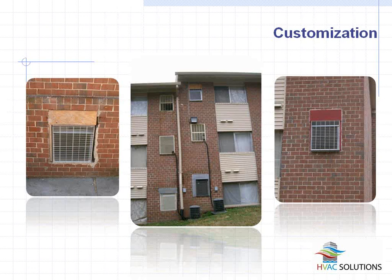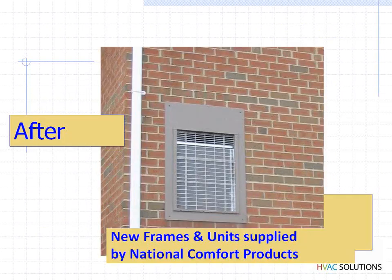But on the right-hand side is a little bit more customization, but again, they just put a block-off plate, and they sort of painted it to the color of the brick, but it still doesn't look very good. What National Comfort Products can do is customize it, and there you can see that they've built a customized panel that blocks off the plate, so it looks much more finished. So if you do these one at a time or a whole large project, we can customize a panel for you like that.